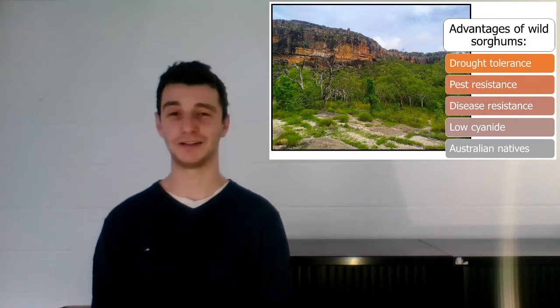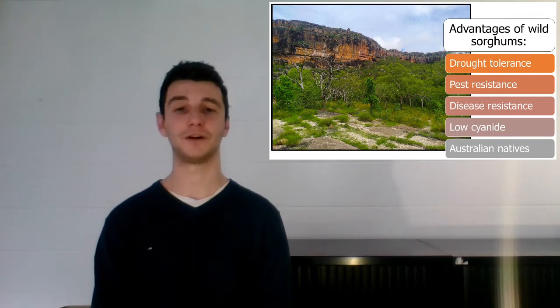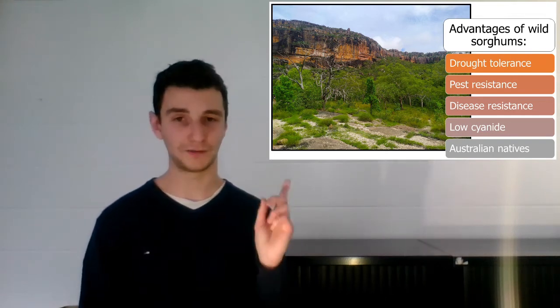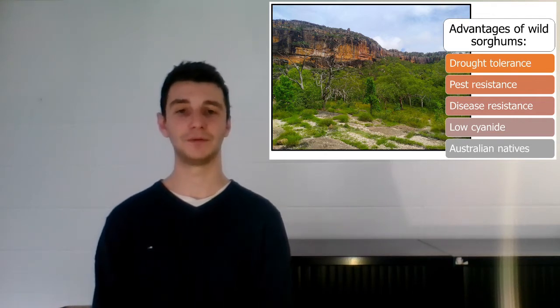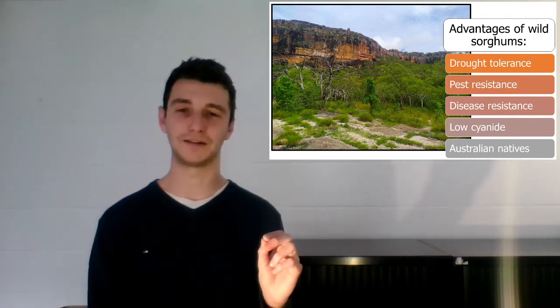However, in hot and dry conditions, sorghum leaves tend to produce high levels of toxic cyanide, which is obviously a massive problem for the livestock trying to eat them. This is where the wild sorghums come in. There are 17 species of wild sorghum native to Australia, which have been adapting to the diverse conditions found across the country for thousands of years.